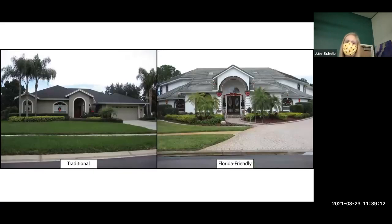Here's another example. Here's a traditional landscape. Okay, they have a few shrubs out front, but then look at the picture on the right. A lot more shrubs, right? A lot less turf grass.